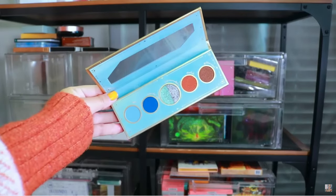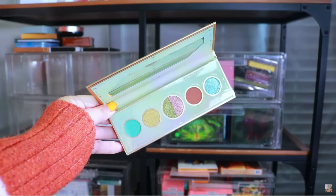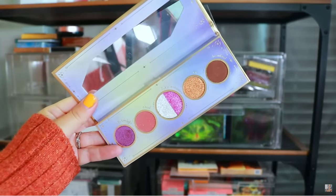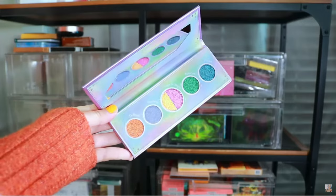All right, now we're moving into the little mini Alva palettes. I'm going to go ahead and declutter this one. I am going to go ahead and declutter this one. This one hasn't even been used. So we're going to go ahead and declutter this one. Another stunning palette. But again, we're going to go ahead and declutter. Here we have this beautiful skewed palette. I'm not sure if I'm saying that right, but we're going to go ahead and let her go.